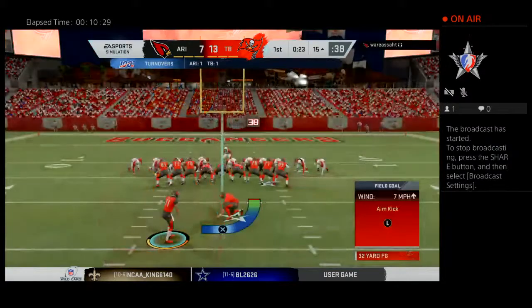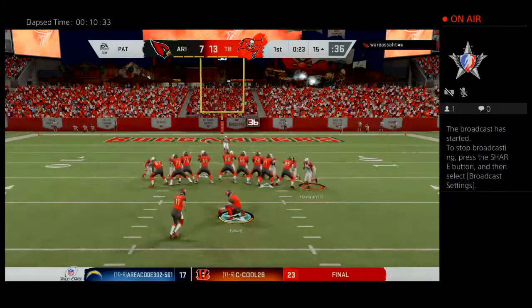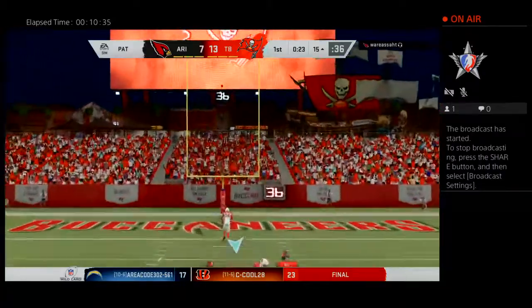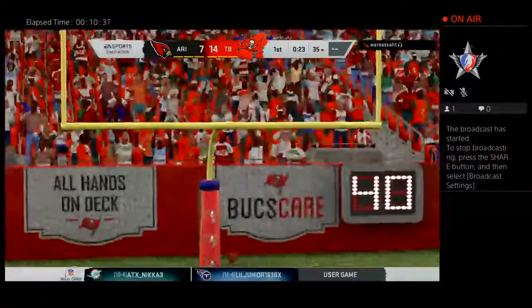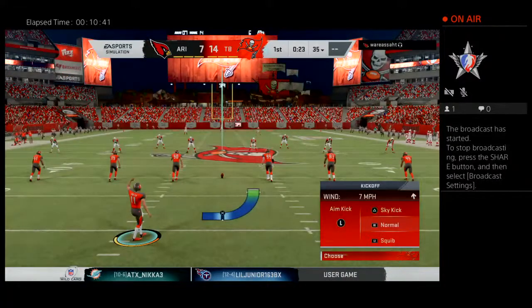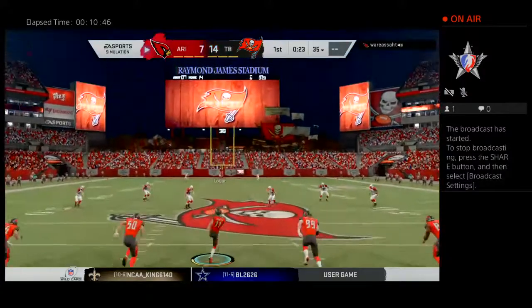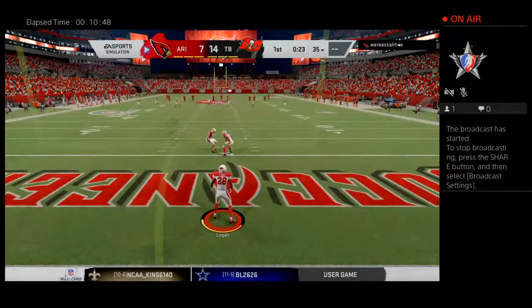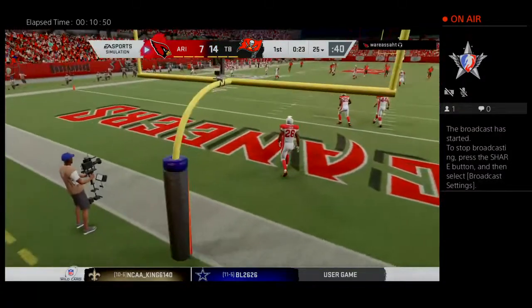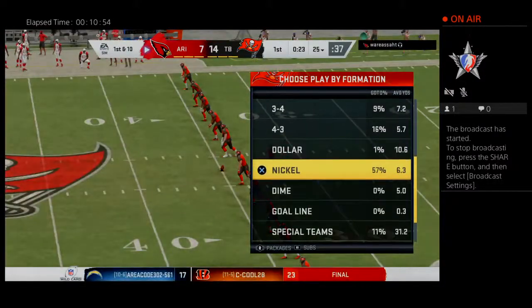I don't know who all is to blame there, but I love seeing pick sixes. Nothing like seeing someone pluck it out of the air and go the other way and see people try to change directions. Hard to do. Extra point right down the middle, and that makes the score 14-7. And they will not get a chance to return this one as it's through the end zone for a touchback.